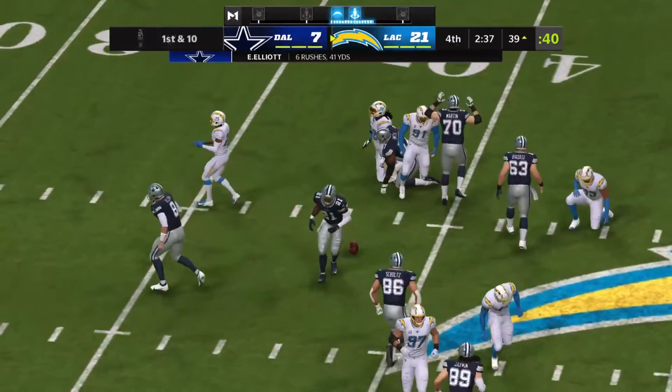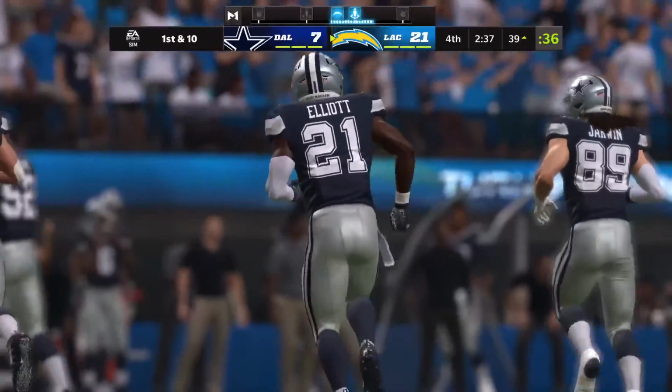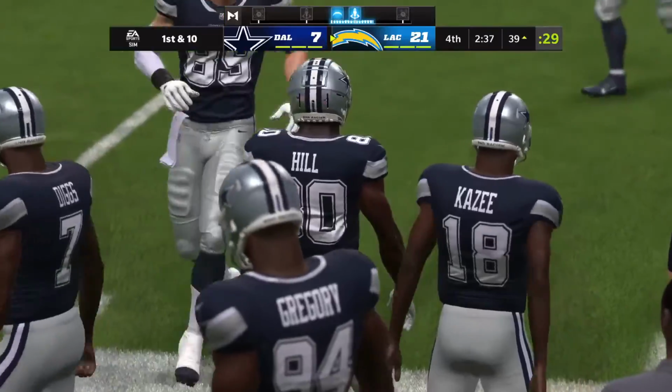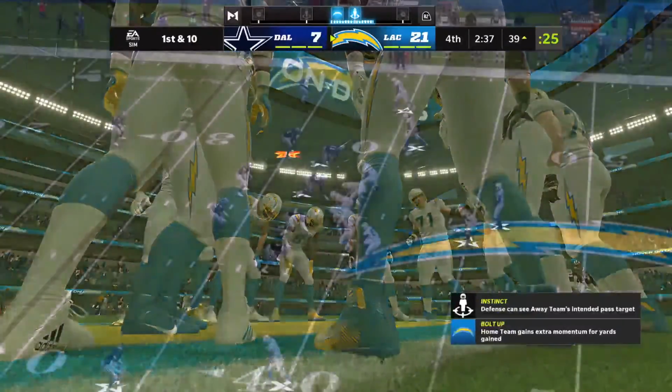Ezekiel Elliott not able to get it past the marker. And the Chargers will get the football back in excellent field position. So now with a two-minute warning coming up fast, that puts a mammoth dent in their comeback hopes. I like how you phrased it. It's a dent because there's still opportunity.